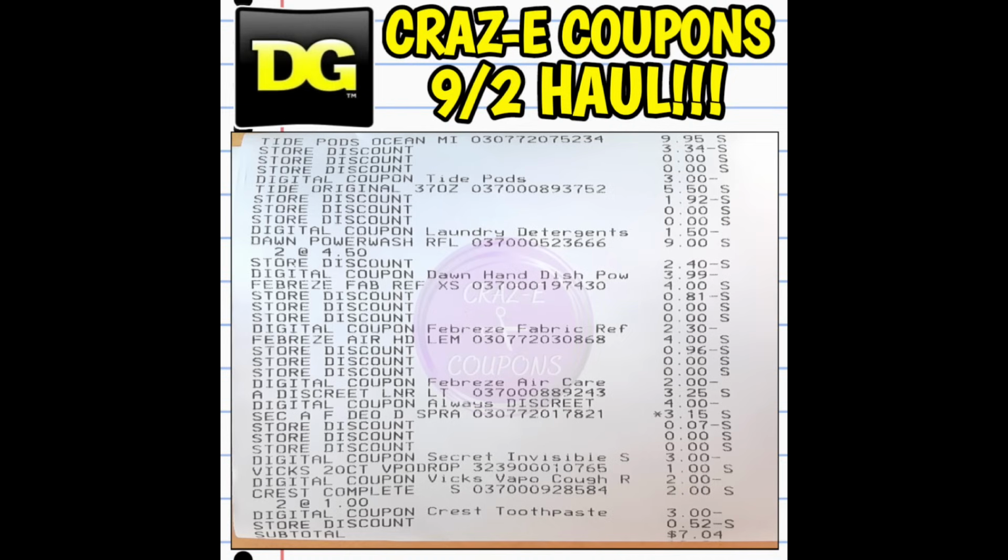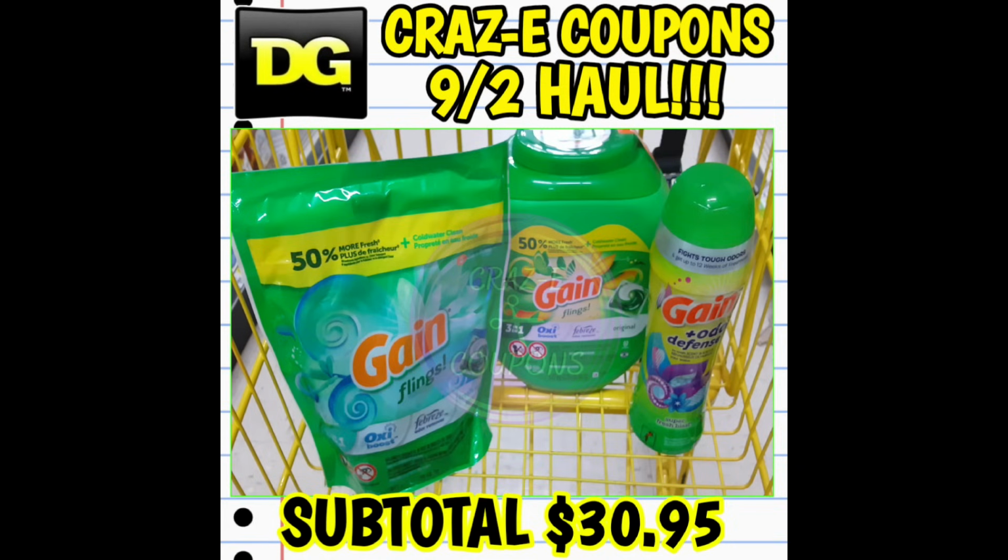So once I have my $10 coupon, it shows up on my account. Again, you may have to log off and log back in. I did make a post in the community tab with some helpful information on how to get your DG app to work correctly. So check that out. But anyways, log out, log back in. The $10 coupon was there.